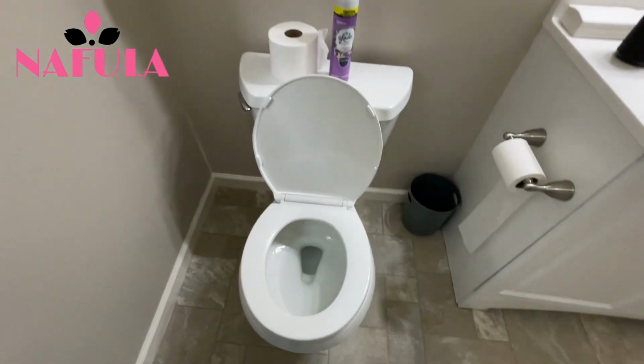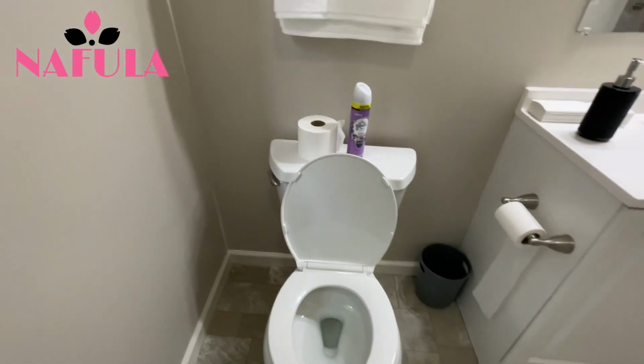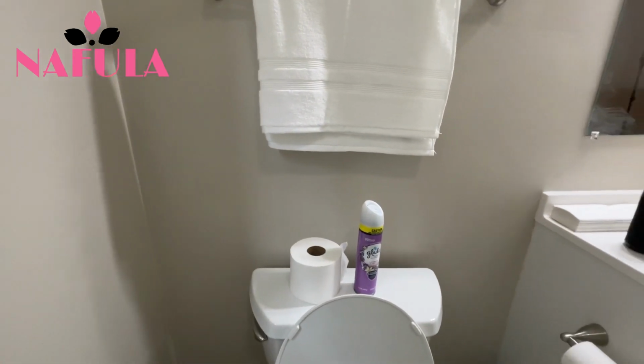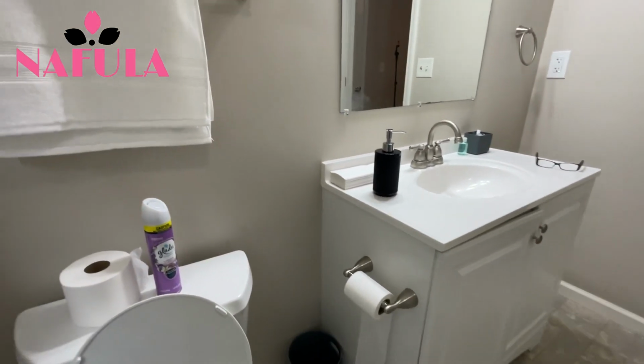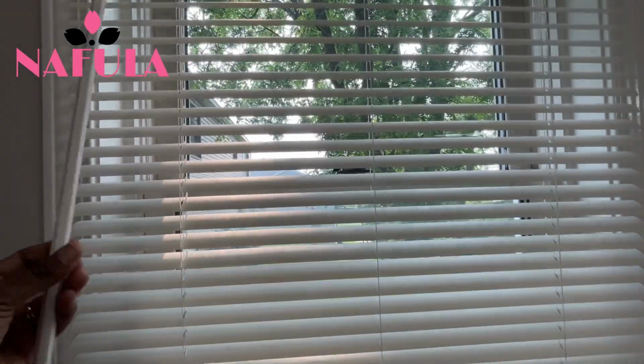This is the toilet. It is sparkling white, which means it's very clean. You have air freshener, you have toilet paper, another toilet paper right there. So this is an extra one. And then you have blinds here. You can open them, and then you can see the neighbors.